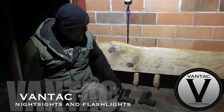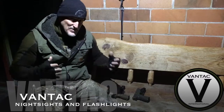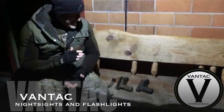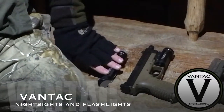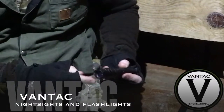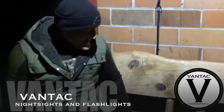These new Surefire TLR1 HLs, I love these too. 500 lumens, extremely bright. And then, of course, this is my Surefire E2D LED Defender Ultra, which is also 500 lumens. This is a great defensive light. This is the one that has the sharpened bezel in the front. Great for striking if somebody attacks you and great for blinding people in the darkness, right? We talked about that in some other videos before.